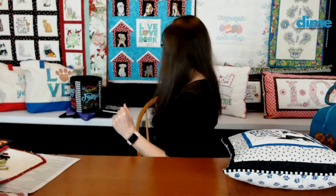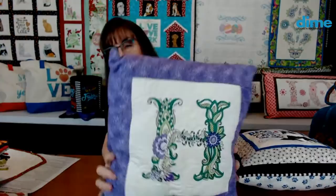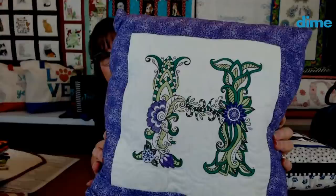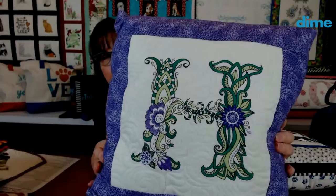This is, again, our floral monogram. But what makes this one different is it's stitched just like it. It's black running stitch thread and all these frills and swirls. But I took markers. And the green and light green is actually fabric marker. The purple is your Mylar flowers. So that's a nice little personal pillow.